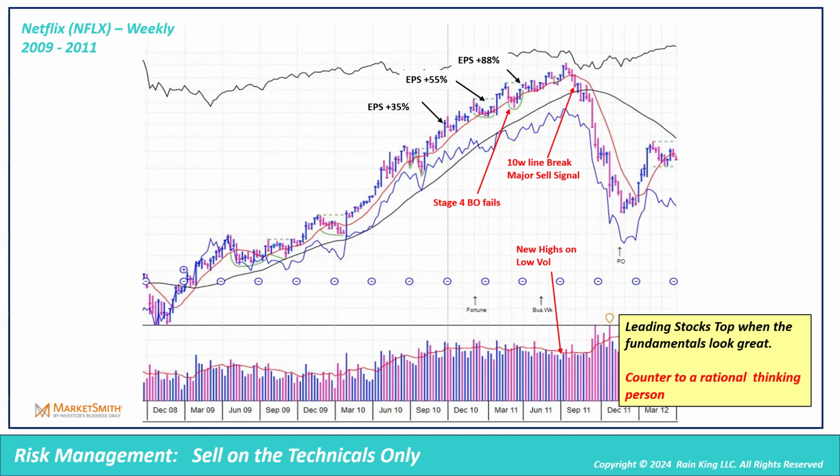Eventually, when we're looking at a weekly chart here, we get a very serious major sell signal, a 10-week line break. And that is really, really a serious sell signal. Just before that, though, we had another clue. You can see here on the weekly chart, we were making new highs, all-time highs right here, and the stock had hardly any volume on the upside, showing you that buyers were just exhausted. There were no buyers left. They had already been in the stock. So again, another example of looks good on the way up.